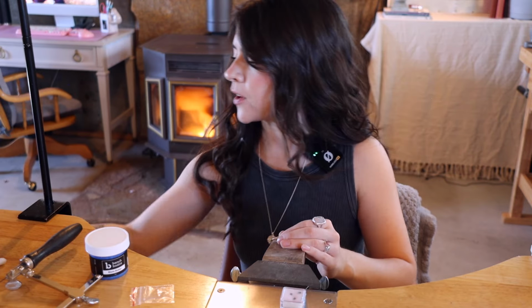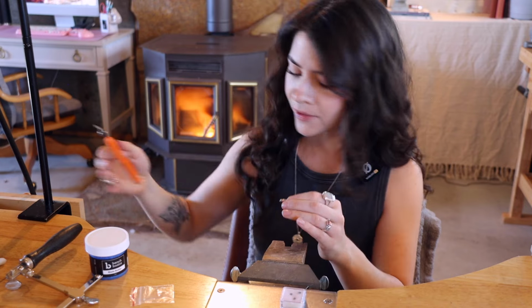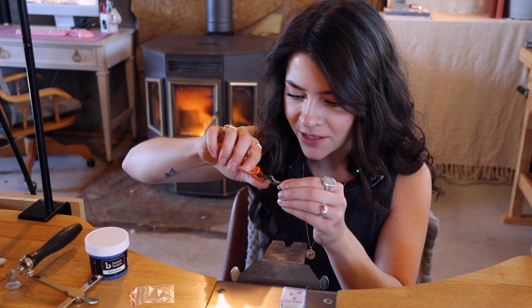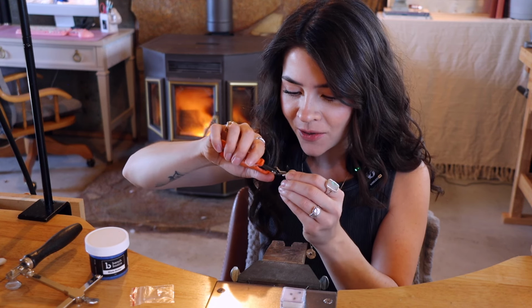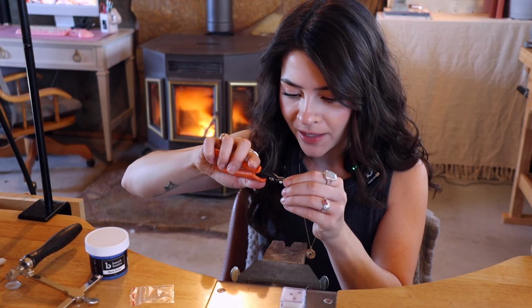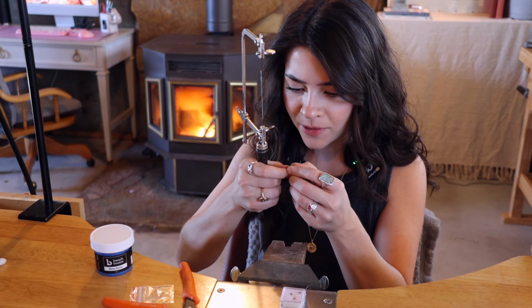I wonder if I'd be better off using flush cutters, just cutting the metal away like that. I don't know. I don't want to break the stone. I'm also hopeful that the stone won't mind being baked again, because that's a lot of heat to put a stone through. And I know that sapphires are one of the best stones for being heated, so I think it will be okay, but that doesn't feel safe to me, honestly.